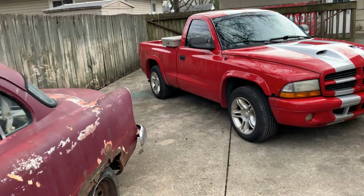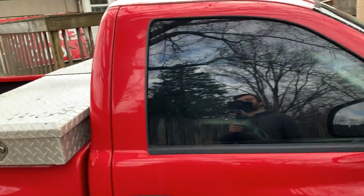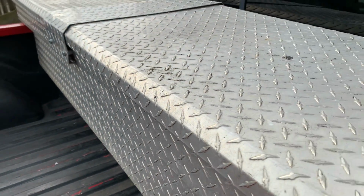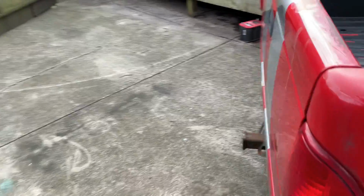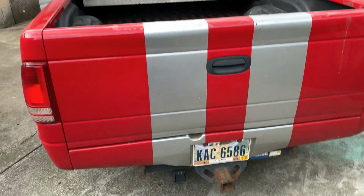But yeah, on the exterior, other than the paint, there's really not a whole lot to look at other than rust and, you know, peeling clear coat. The windows are tinted on it. I put this toolbox on here because regular cab has like no storage space. So I've got straps and stuff for the tow dolly and some other emergency things that it might need, a floor jack and some other random stuff. But yeah, not a whole lot to look at on the exterior.